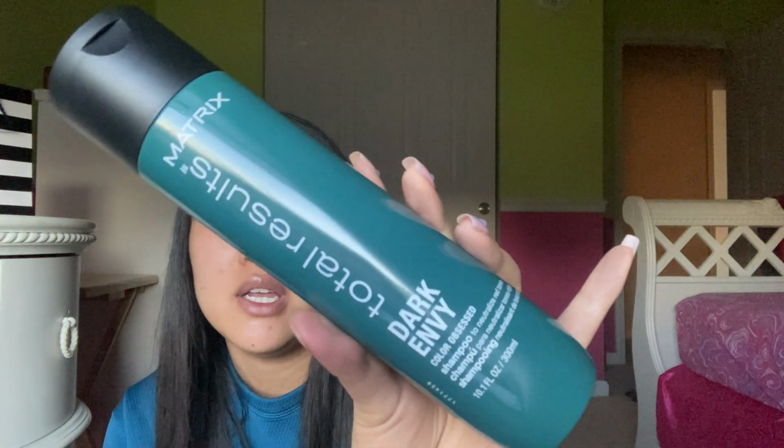And so the first product is going to be the shampoo. This is what the bottle looks like. It's a Dark Envy Color Obsessed shampoo to neutralize red tones. I already read that to you. It's for dark brunettes, a high concentration green formula that neutralizes unwanted red tones while enriching the cool tones. Works on both colored and natural dark bases. Use shampoo every other day for cool effect.